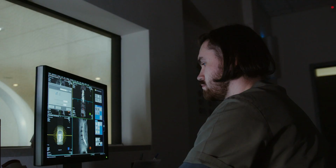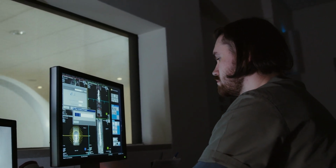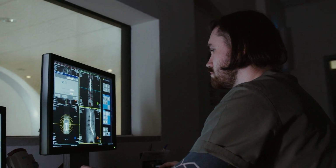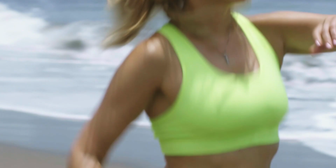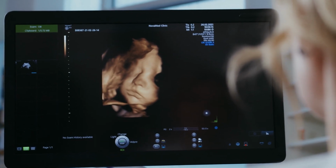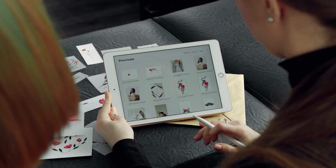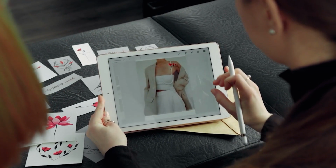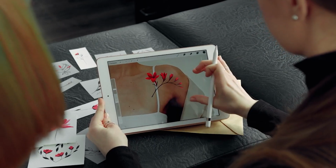Telemedicine and remote monitoring, using technology to provide medical consultations and monitor patients remotely, which is particularly important for providing healthcare in remote or underserved areas. Wearable devices and health sensors, devices like fitness trackers, smartwatches, and health sensors that monitor vital signs, physical activity, and other health measures. Digital diagnostics and imaging, utilizing advanced imaging techniques such as MRI, CT scans, and digital pathology for more accurate diagnosis. Healthcare apps and platforms, mobile applications and online platforms that provide health-related information, tools for self-monitoring, and even direct communication with healthcare professionals.